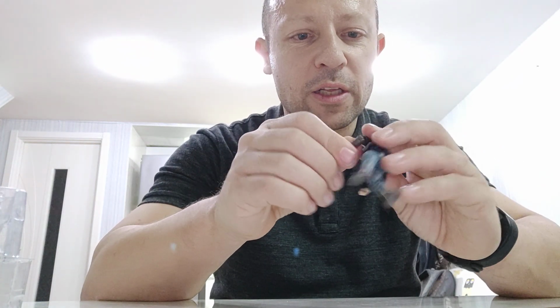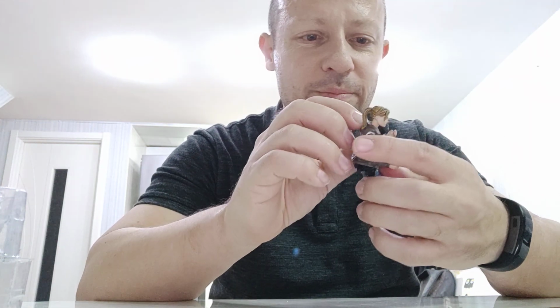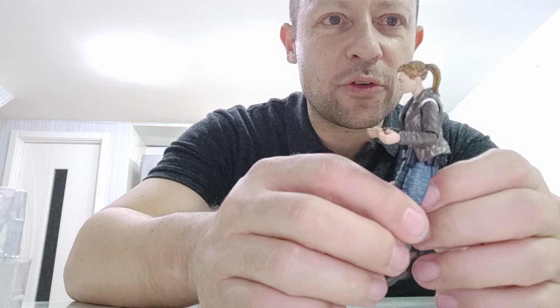Elbow joint, single elbow joint, and she gets, let's have a look. Her right arm gets just under 90 degrees, and her left arm just gets about 90 degrees. So you can see that this one is around 90 degrees, maybe slightly better. This one is not quite 90 degrees.